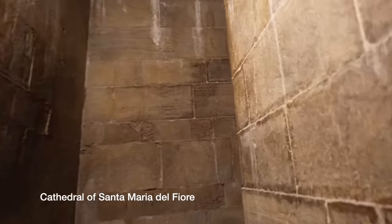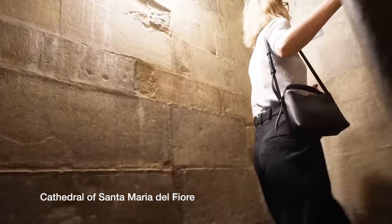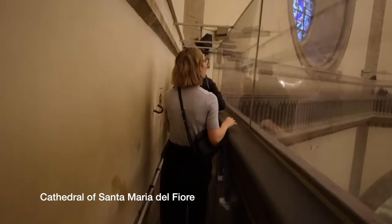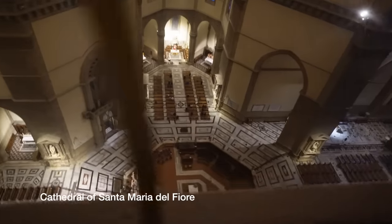So to get to the top of the Duomo, you have to climb hundreds of these tiny stone steps. It is quite intense, and if you're claustrophobic, probably not for you. You get a little bit of reprieve at this one area where you can look up and see the beautiful paintings on the inside of the dome as well as down.